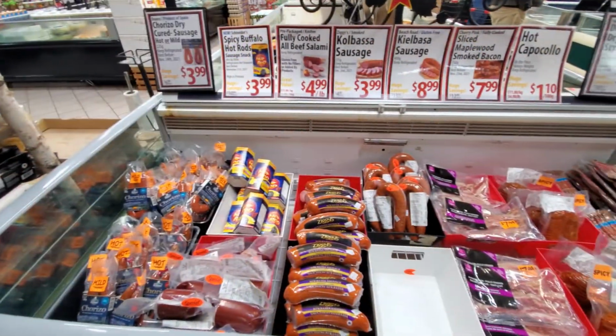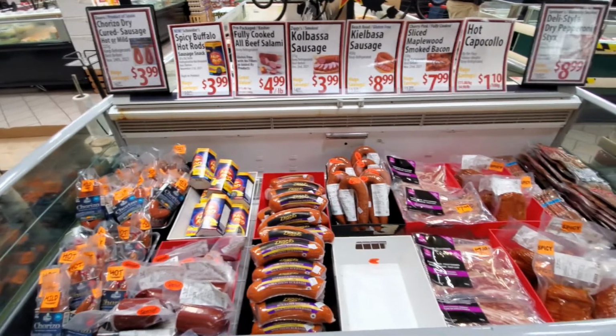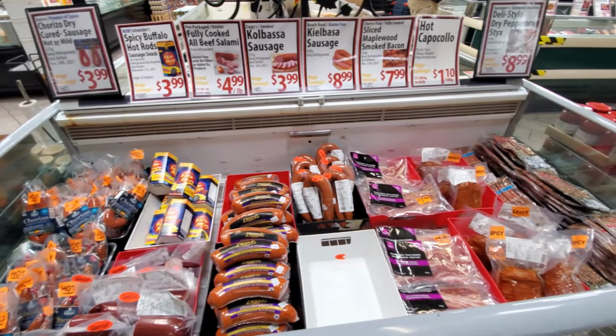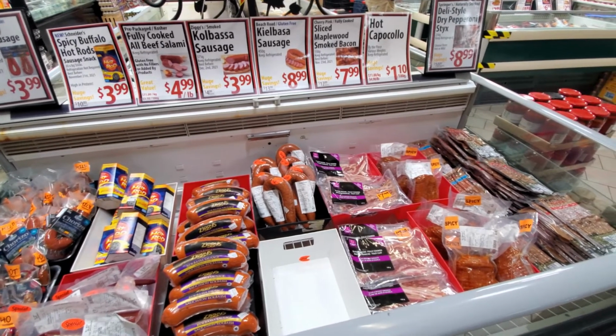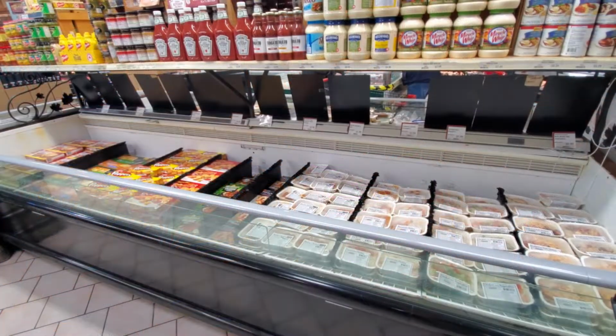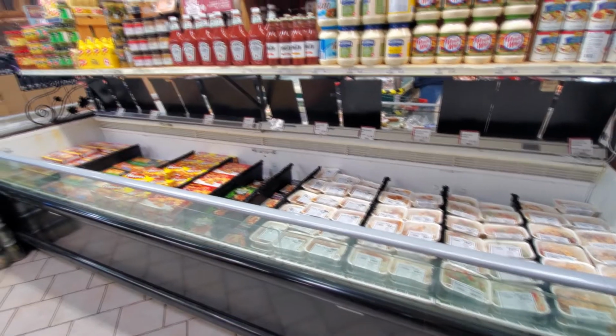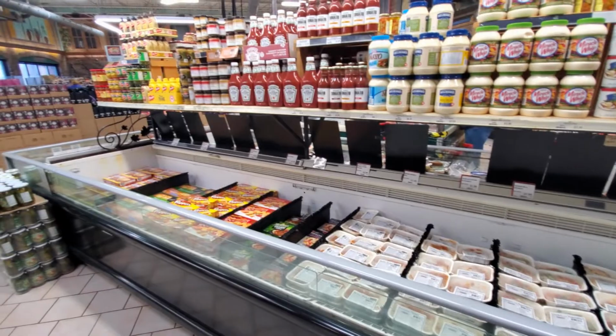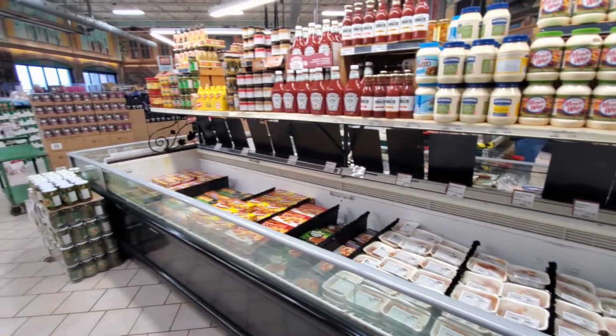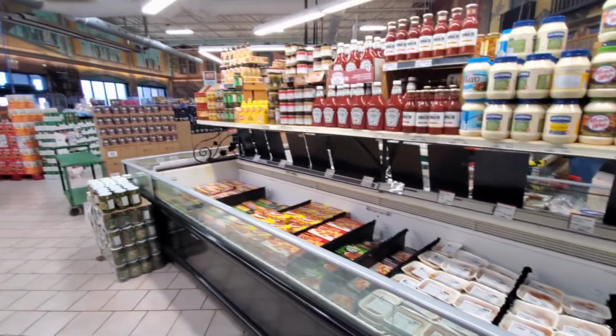So yeah, you kind of have to just make your way through the store and become familiar with the layout. It can be confusing at first because there's so much to see, but you can get some really good deals. So again, the layout of the store is fairly unique. It's not like normal stores. Things are kind of, I wouldn't say all over the place, but maybe not in the place that you expect.